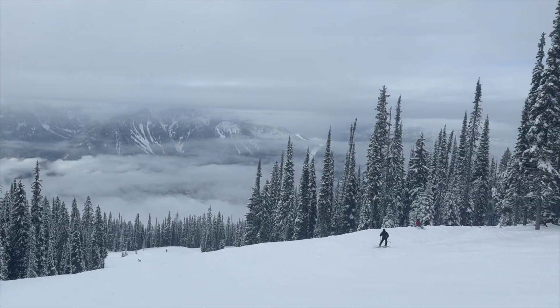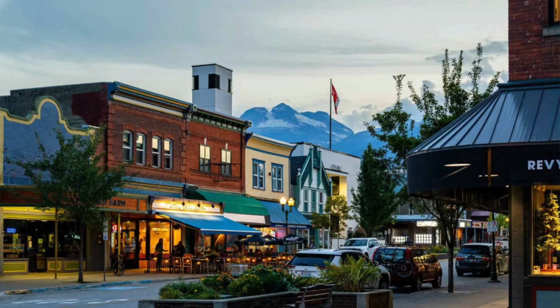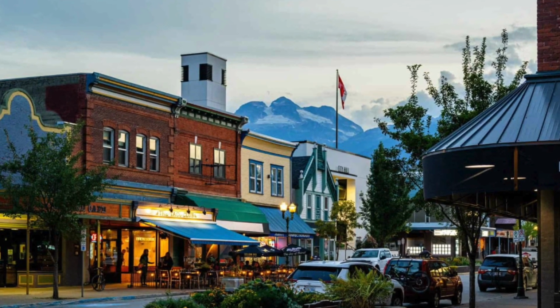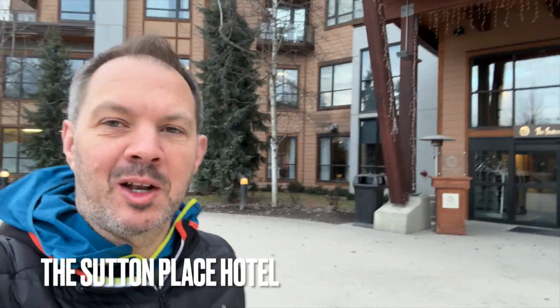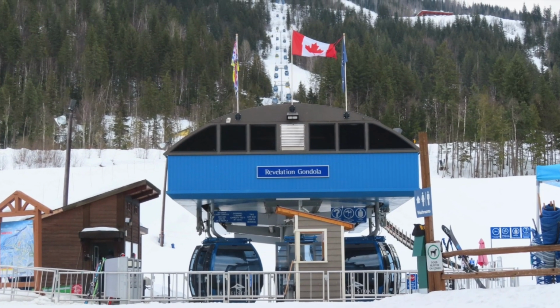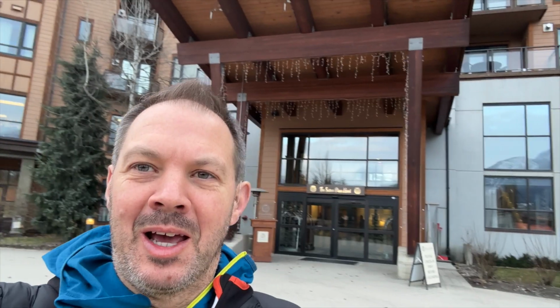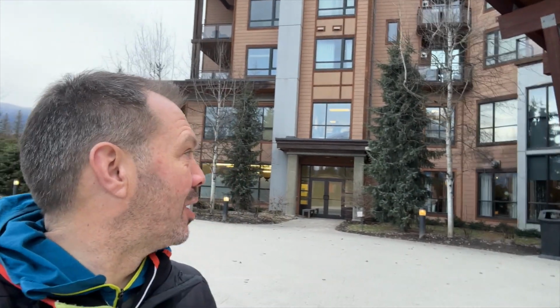So Revelstoke is split into two main areas. You've got downtown Revelstoke, which is a very cool town, similar to Banff, probably a little bit smaller. We're lucky enough to be staying in the Sutton Place Hotel, which is the only ski-in ski-out resort in Revelstoke, which means we're right at the bottom of the slopes to start out each day. It's a beautiful large hotel and it faces straight out onto the slopes and to the gondola, the main gondola out of town. And as you can see behind me, really smart.